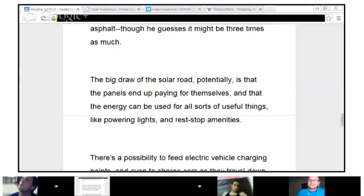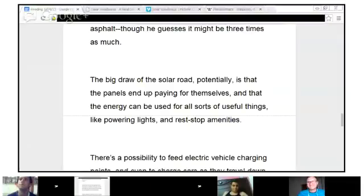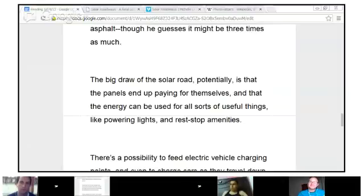But it's not a good idea to put the cars on it, I think. Yeah, cars are heavy, so we have to think of an idea, a way that we can create these panels without breaking them. That's a good problem right there. Okay, excellent point. Anybody else?